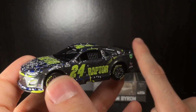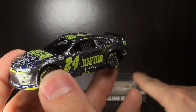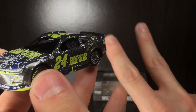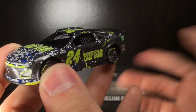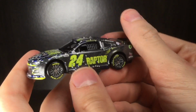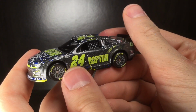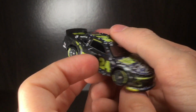And if that's the case, you would have the HendrickCars.com truck with William Byron. You would have the Xfinity 88 car with Kyle Larson. And then you would have the Kyle Larson primary paint scheme, the HendrickCars.com one, which would make a very interesting collection piece. The same paint scheme on a truck, Xfinity, and a Gen 7 Camaro. Pretty cool times you're living in, I guess.